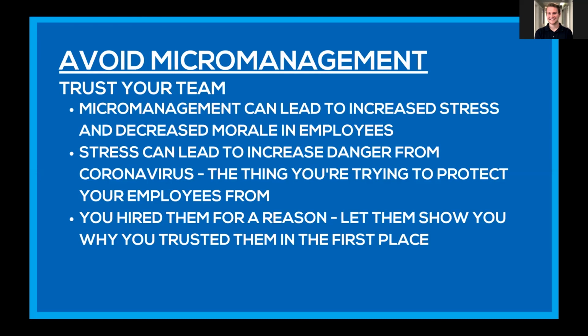Additionally, micromanagement leads to increased stress and decreased morale in employees. And the CDC says that stress can lead to increased danger from coronavirus, which is kind of what you're trying to protect your employees from. You hired them for a reason, so let them show you why you trusted them in the first place.